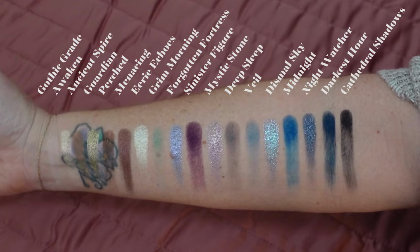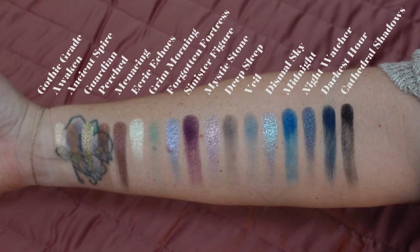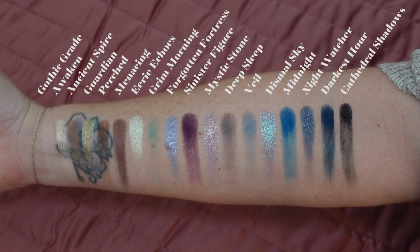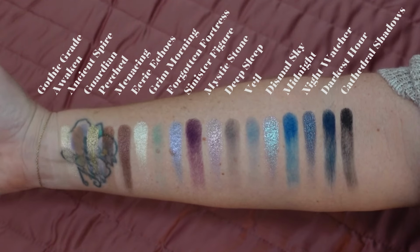So beautiful. The shifts in the glitter are breathtaking. But then you still have that really pretty shade Menacing, which looks red in the pan. When I first look at it, it looks red. On my arm, it looks like a bronzy brown. And then you still have some lighter shades like Mystic Stone and Forgotten Fortress, those lighter, paler purples. And then you get into the deep, dark, luscious blues. And then you have a really nice matte black.